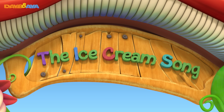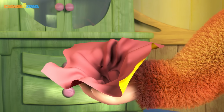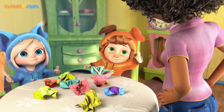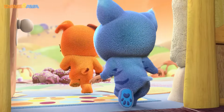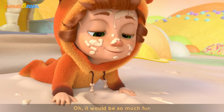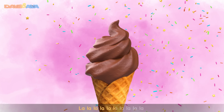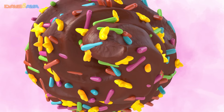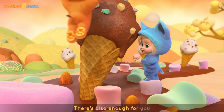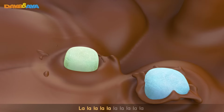The ice cream song. Yummy ice cream, I want more. La la la la la la la. I want two. There's also enough for you. Rocky Road's the best, the one that I adore. Yummy ice cream, I want more. La la la la la la la la la.